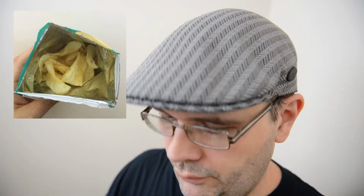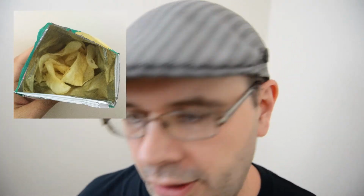To do this, I've got a bag of salt and vinegar potato chips and ketchup chips, and I'm going to taste it. Then I'm going to take the classic potato chip and dip it in the ingredient that is said to be on the package and see if the chip tastes the same as the flavored version. So again, we'll start off with salt and vinegar.